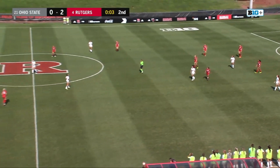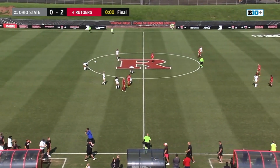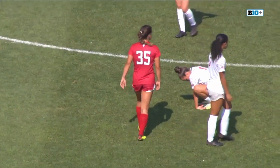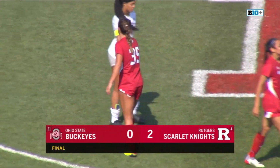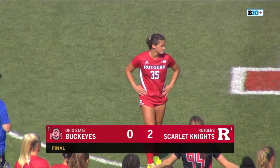It's a Rutgers team that talks about scoring goals and getting clean sheets. That objective accomplished today for the Scarlet Knights as the reigning Big Ten regular season champ starts off its title defense with a victory. 2-0 over Ohio State, a game in which Rutgers took more shots and comes up with another clean sheet.